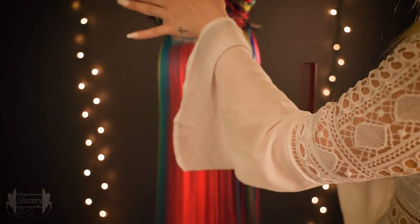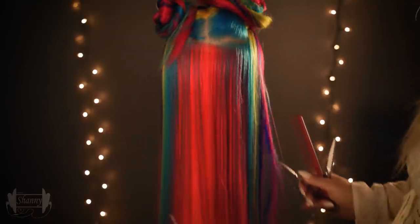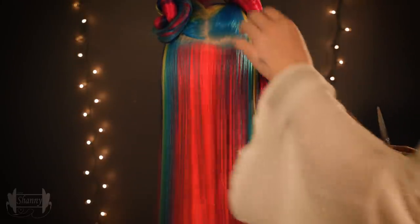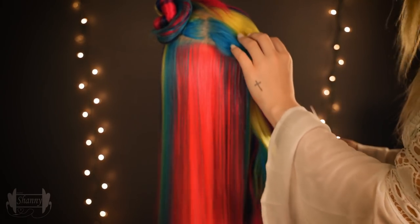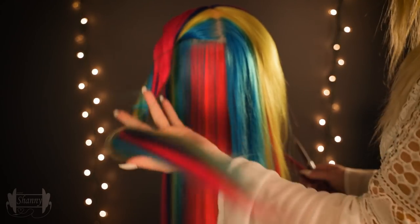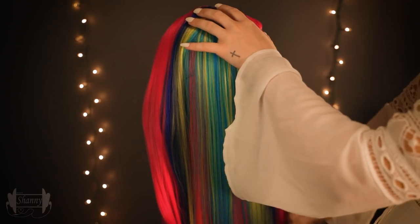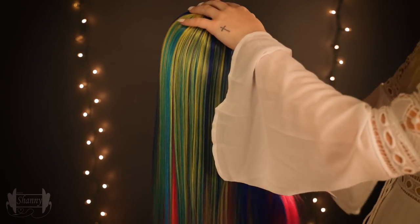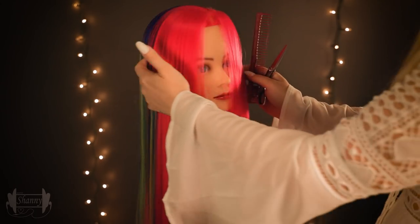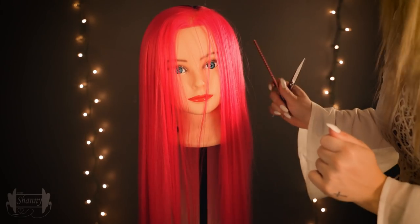And we're just going to do our last two sections here. So let's unclip our clips. And let's comb those out, shall we? So today we're going to do a round layer. I'm going to have you look forward for me. Here we go. Wow, I didn't know you could turn your head all the way around. It's actually quite freaky. Okay.